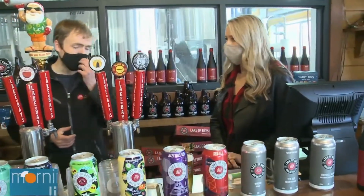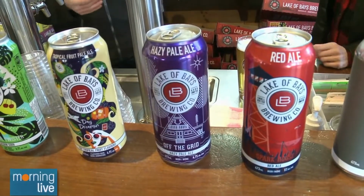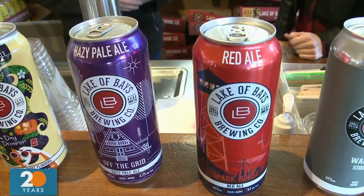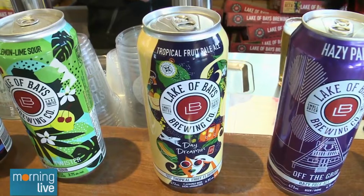So we've had this beer out for a couple of years now. We actually developed it at one of our brew pub locations. That's how we do most of our product development, is we actually start at our pubs on a small scale. Smart. And then bring it up to full scale when we're happy with the response that we're getting on it. That's where this one came from. Now let's talk about the one next to it right here, because this is like a mystery beer. That's right.